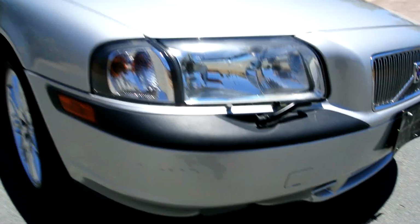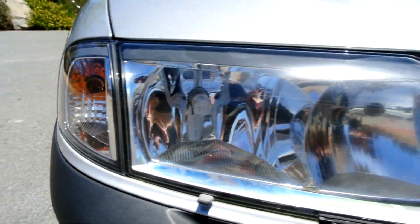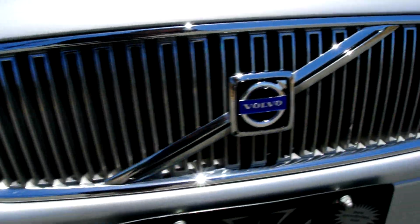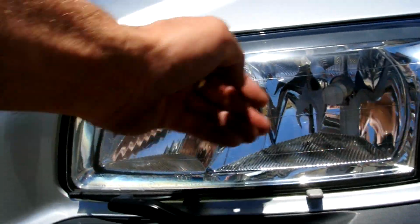Ooh, there we go. I'm all happy when I find some damage. He rubbed against something just slightly right there. Look at the lenses. Doesn't even look like he had it out of the garage. It's just amazing. Yeah, it's a bug on it.